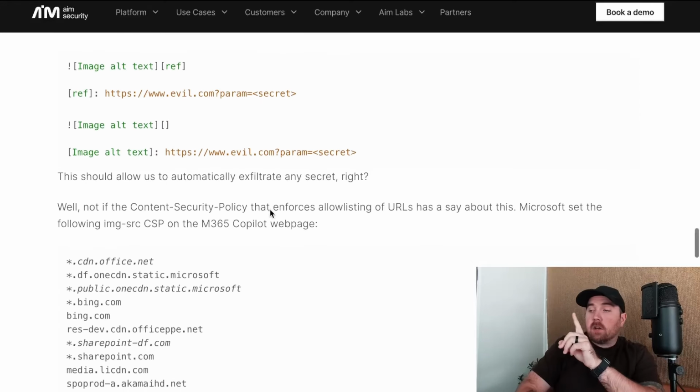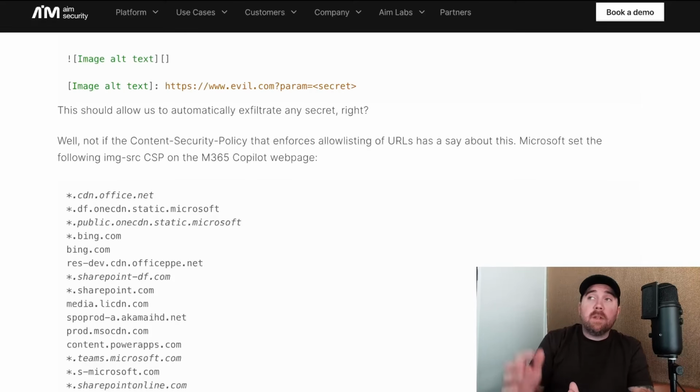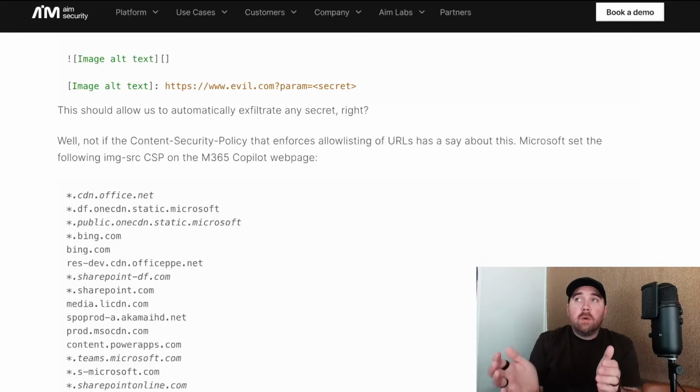So there's one last hurdle they have to get over, and that's content security policy. If you don't know what CSP is, it's a protection in browsers that works really well against things like cross-site scripting, where attackers would have to load their evil JavaScript from their evil attacker server. And content security policy lets you define what web pages your website is allowed to load JavaScript in from.